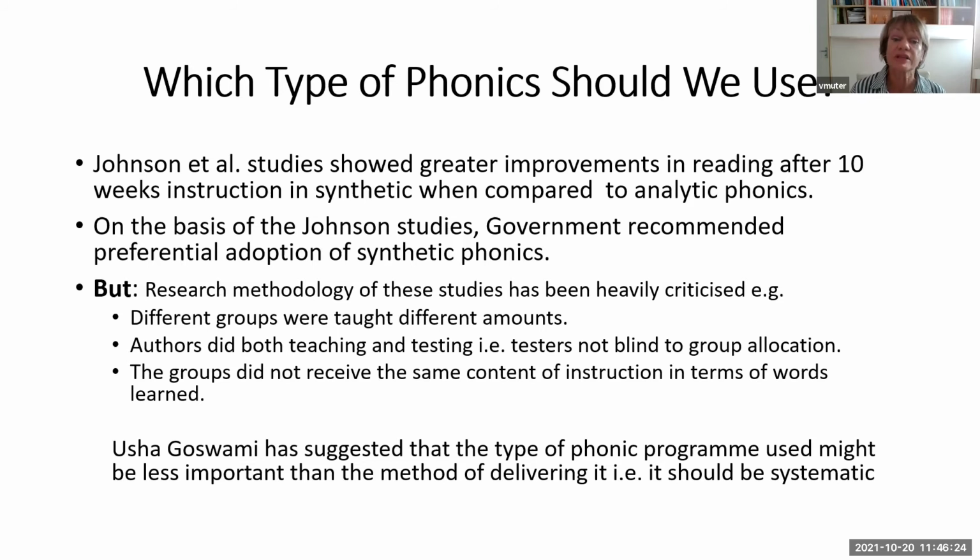One criticism was that the children in the different groups were taught different amounts. But of course, if you're going to compare 2 different teaching methodologies, they do need to have the same amounts of instruction. Another criticism was that the authors of the study did both the teaching and the testing. In other words, the testers who assessed the children at the end of the intervention were not blind to group allocation. They knew in which group each child belonged, which could, of course, mean tester bias is a possibility. And finally, the groups did not receive the same content of instruction in terms of the words learned. So they were taught different words. And again, it's very difficult to compare the children's performance when you're using different sets of words across the 2 groups.